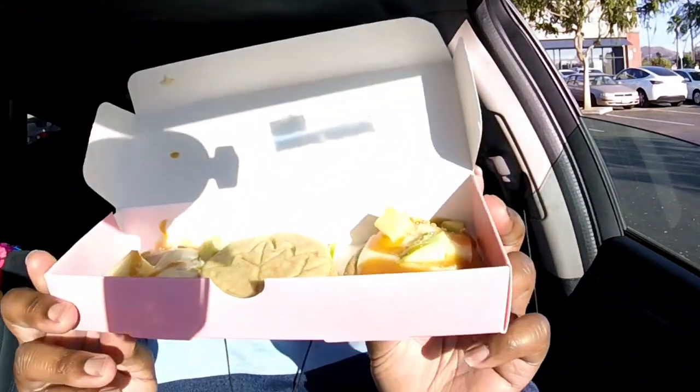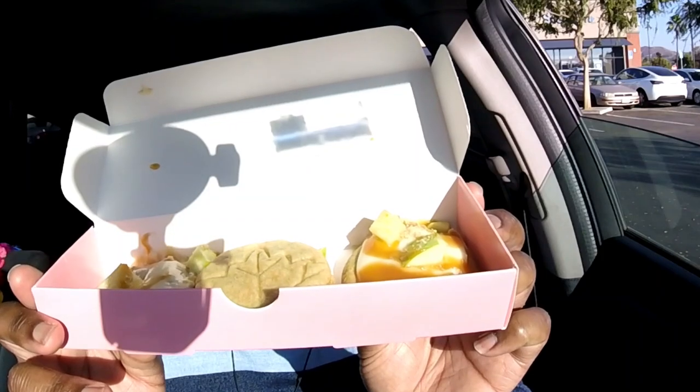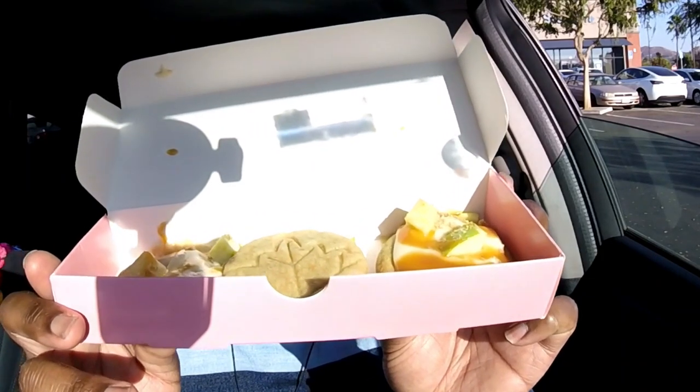So I got the, I forgot what it was called, but it's like the apple one, and there's the one with the maple cream. I think both of them are. But let's try it. First, I'm gonna start off with the maple.